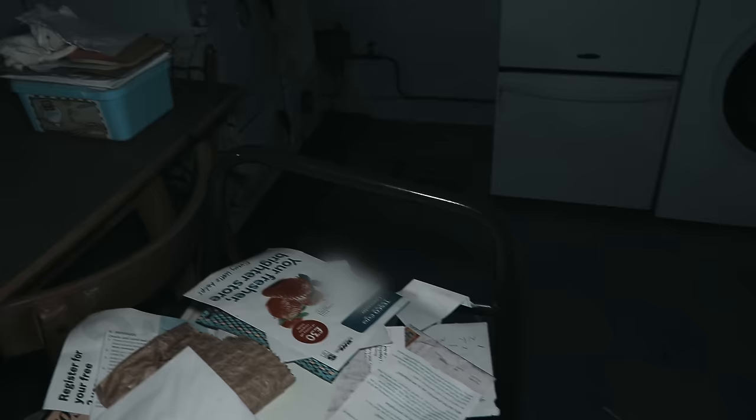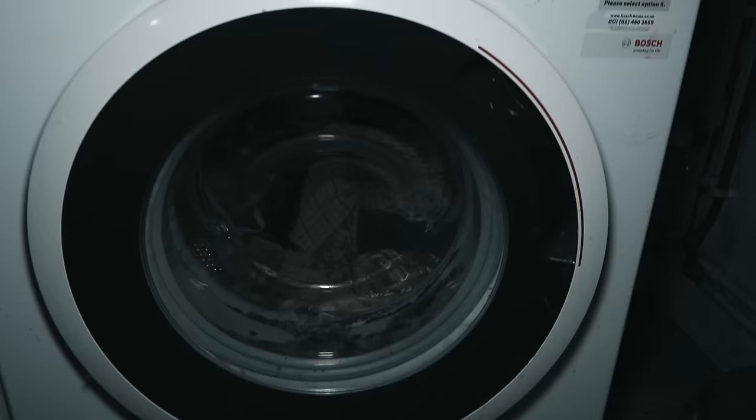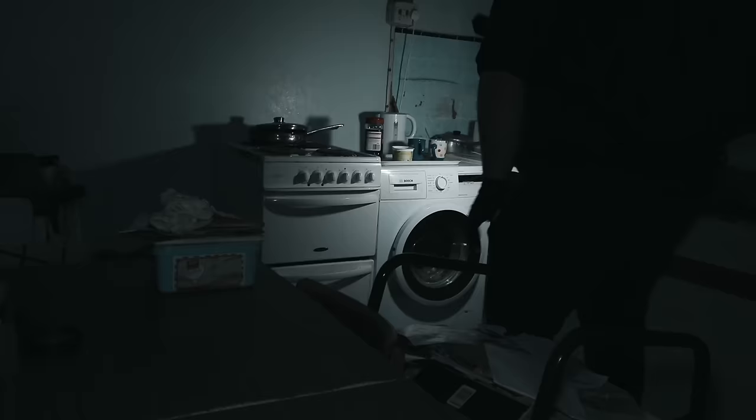Again, more signs of an older person living here. I mean, they didn't even get to put the washing up away. It's just unbelievable. Still got washing in the washing machine. They didn't even get the time to take the washing out. It's just insane. Yeah.